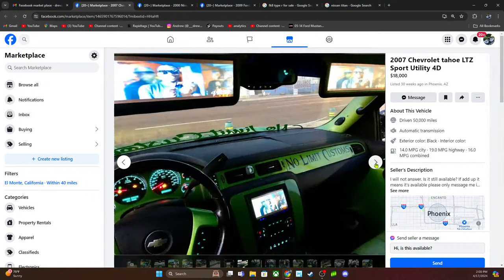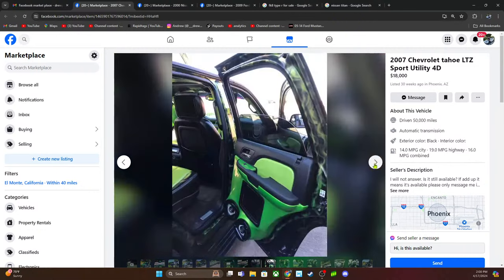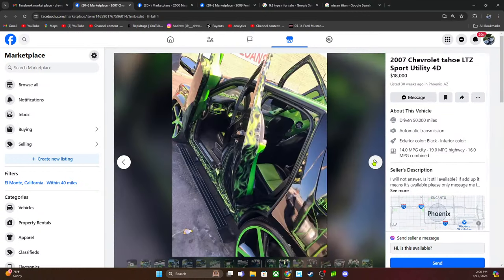100%. Monster Energy. Yeah, the driver is definitely named Kyle. Has to be. I'm not going to lie, their attention to detail is pretty impressive. They even painted the door jambs. There's a lot of wrap shops nowadays that don't even wrap door jambs. Imagine doing airbrush on them. That's pretty good.